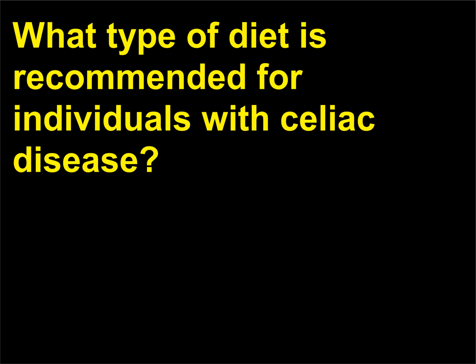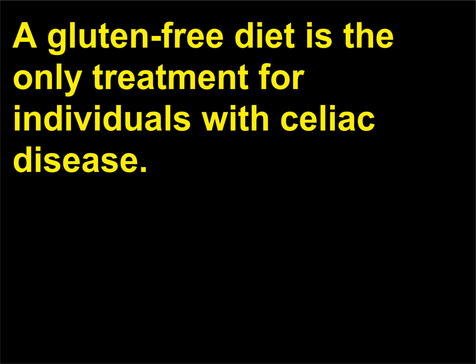What type of diet is recommended for individuals with celiac disease? A gluten-free diet is the only treatment for individuals with celiac disease.